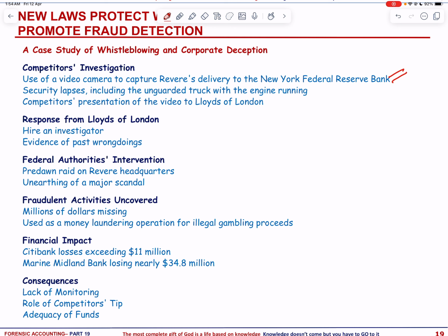The video depicted the driver and a guard leaving the truck unattended with its engine running while they dined inside a highway restaurant. The competitors provided the incriminating video to Lloyds of London, the underwriting group that insured Revere for 100 million, with the intention of highlighting the weaknesses in Revere's security measures. As a result, Lloyds hired an investigator to probe into Revere's operations. The investigation revealed evidence of previous misconduct.